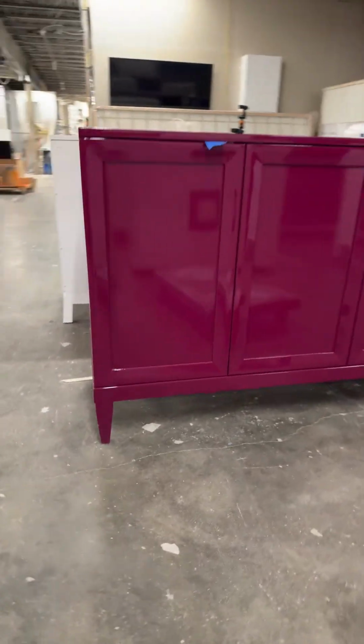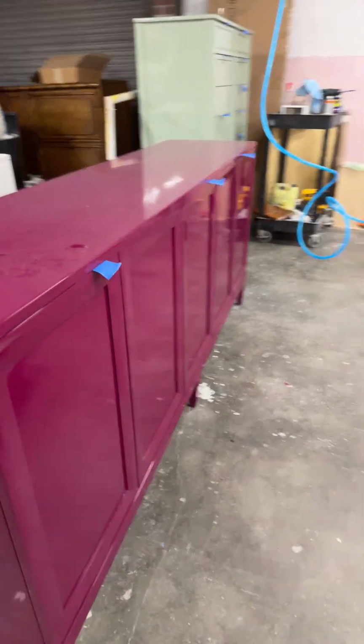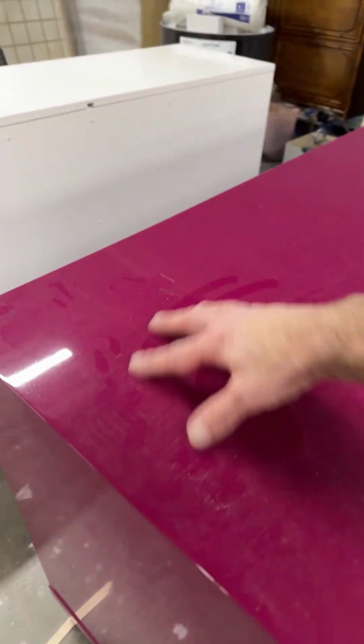So what else we got? So we got more credenzas. I always show you guys these damn credenzas. Tons of them. This color, again, I think is ruby. Really sharp looking piece, but again, lots of dust because it's a factory. We got one more over here.